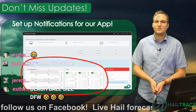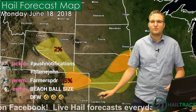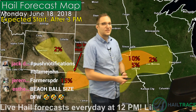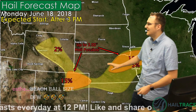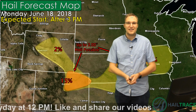All right, going ahead to the forecast for today. So beyond what's just happening right now, and notice Salt Lake City continues that trend of not in the forecast hailstorm that we seem to be getting almost every single day now. But it looks like we have a pretty decent chance for some hail across the Colorado Front Range, or as they call it in the weather world, the Denver Cyclone.